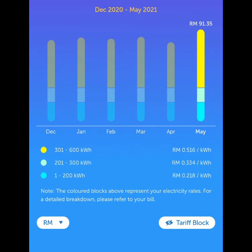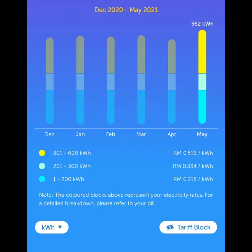The TNB app also shows you statistics on your net billing every month in terms of ringgit here, and the data statistics showing your billings in terms of kilowatt hours.